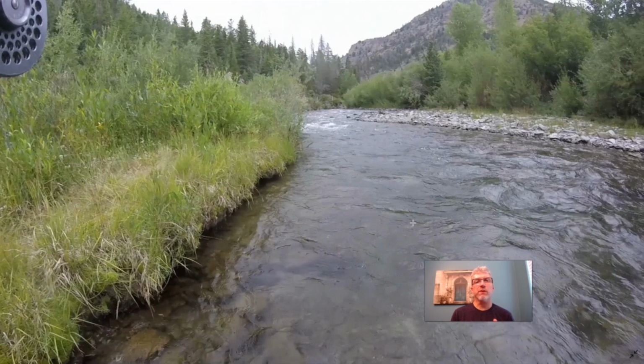So this is a shot from a little later in the day. We had fished downriver from that original hole, and then we decided, let's go try some different water. So we went downriver further, got in the car, hiked in a little bit, and started working our way upstream, towards the area that we had been before. Just wanted to try something different.